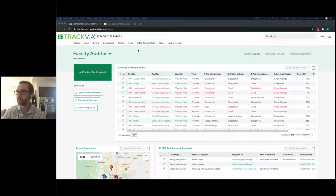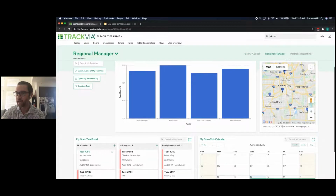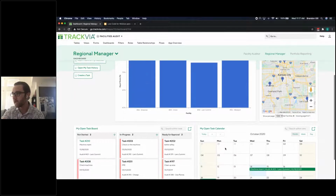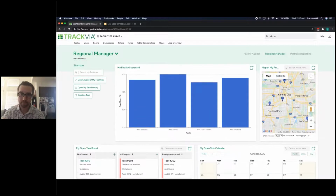But now what we're going to do is we're going to move over from the facility audit / inspector role over to that regional manager role where we assigned Mike a task. And you'll see right there, we assigned this task to Mike, task 210. And on Mike's dashboard, you'll see that it looks different than the inspector dashboard. We've got a chart here that showcases the facilities that Mike manages and the average score of those facilities, a map view that showcases those facilities, and a calendar view that showcases the things that Mike needs to complete.